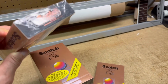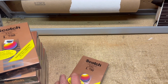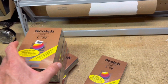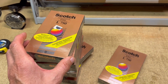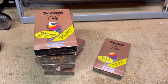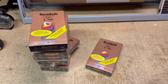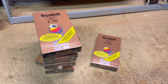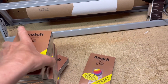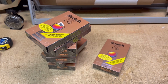These are blank, still new in the package videotapes for your Betamax system. I bought quite a few of these a long time ago. I think I had bought them from some guy who had a bunch of 8-tracks, and I didn't pay very much for them. And they have taken a long time to sell. I've been selling them in lots of 2 for $10. And I did have somebody buy quite a few on Facebook Marketplace as well. I think I only have one lot of 2 left now. But this lot of 5 sets of 2 sold for $50.